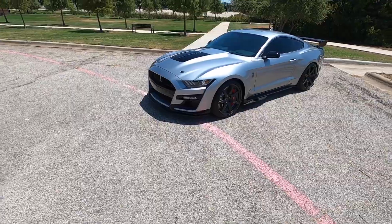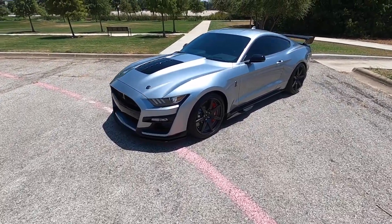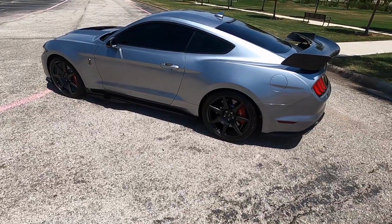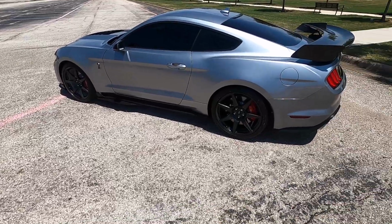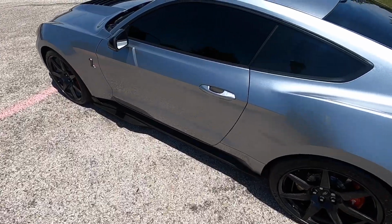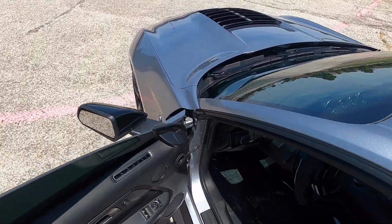I'm very curious to see how this car compares to the C8 Corvette, because they share the same dual clutch Tremec transmission, but it is a completely different setup. So it's a completely different car, completely different gear ratios. We'll see how this car compares. Well, let's go take it for a spin, guys. Enough of me talking. I'm still gonna talk, but you're good to hear a little bit.